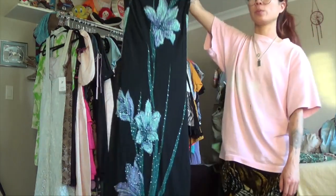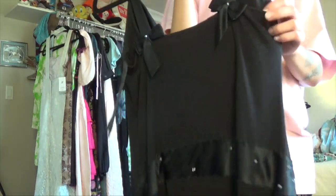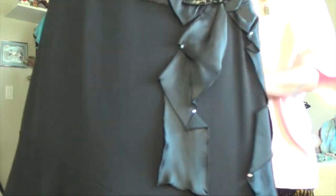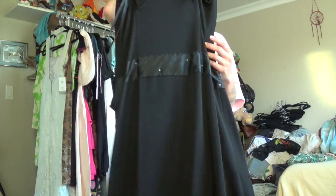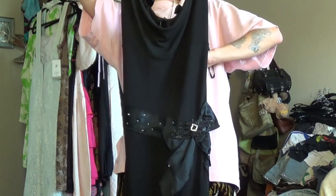I think this one's really pretty. Beaded detailing on it. BCBG, in the back it has these bows. She's really cute. If she was smaller, I'd keep it. If she doesn't go, maybe I'll alter her because she's really cute.